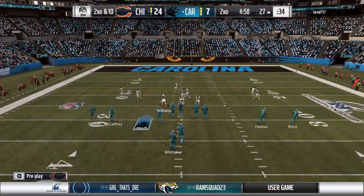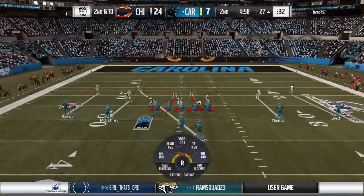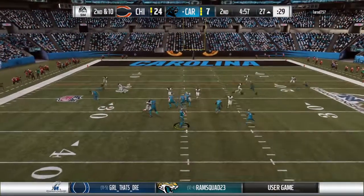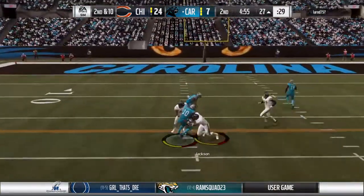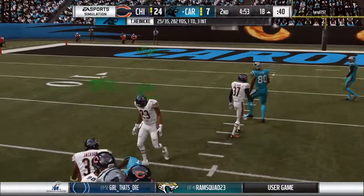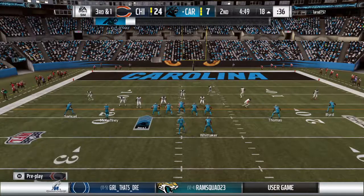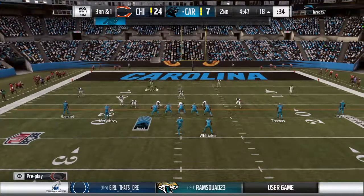Some of the fans here don't seem too happy about what we've seen in this first half. No, not at all, and I understand why. They look lethargic, out of sync, and this shows on the scoreboard. Over the middle, complete to Samuel. And they'll bring him down at the 18-yard line. They'll get 9 there as that sets him up better for 3rd down.